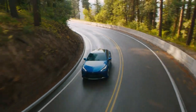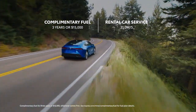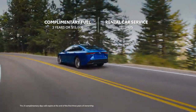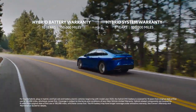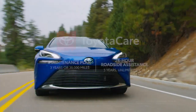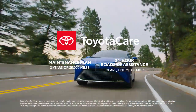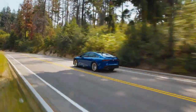And when it comes to added benefits from Toyota, Mirai comes with complimentary fuel for 3 years or $15,000, whichever comes first, 21 days of rental car service, an enhanced 10-year, 150,000-mile hybrid battery warranty, and an enhanced 3-year, 35,000-mile Toyota Care no-cost maintenance plan with roadside assistance for 3 years and unlimited mileage.